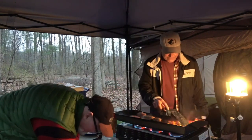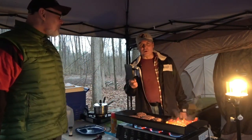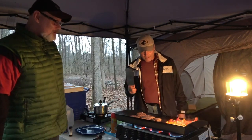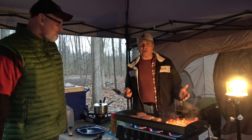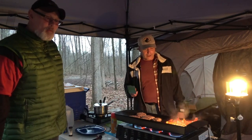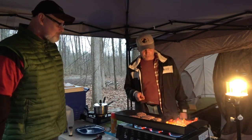So we're going to go ahead and finish cooking things up here. Message out to my older brother Skip. Skip, thank you again for this fantastic grill. I'm having a fantastic time. This is the first time I'm using it. Maiden voyage. Looking forward to munching on some good burgers and some mixed vegetables here.